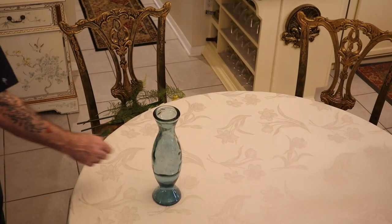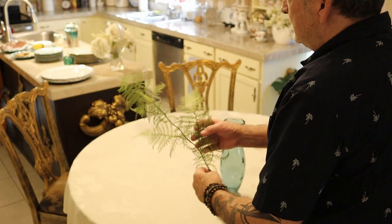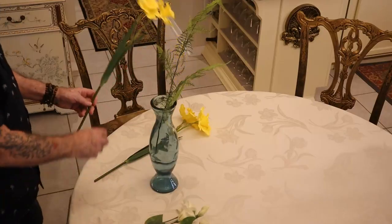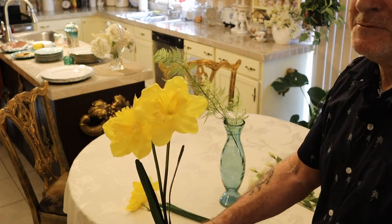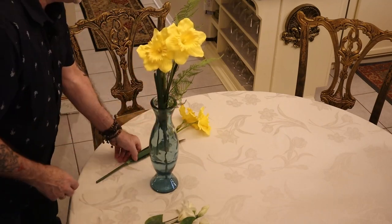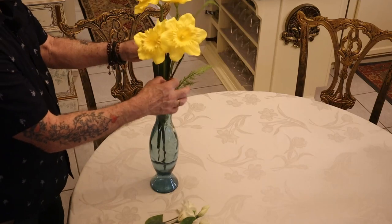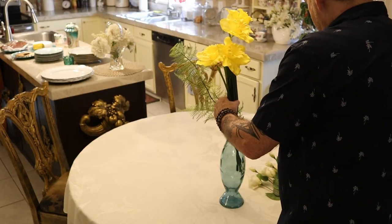Okay guys, here's our aquamarine vase. And I want to start out with the painted Japanese fern. We have a couple lisanthus, but our main interest is this incredible, beautiful butter yellow daffodil. That's the flower of the month. And they are sprouting all across the country, as you may know, if you have some. So we're gonna hang on to them.